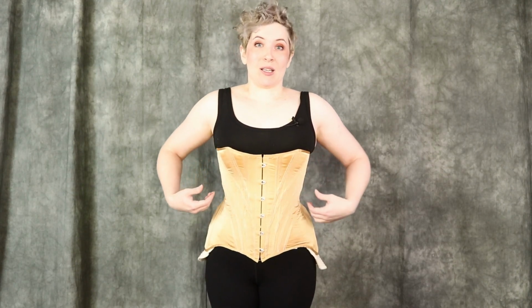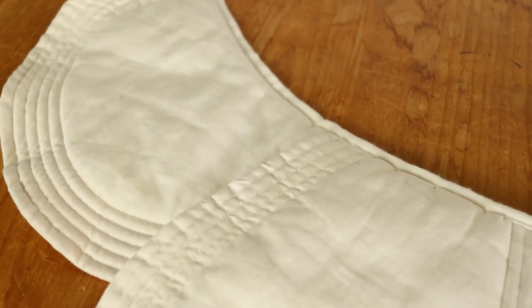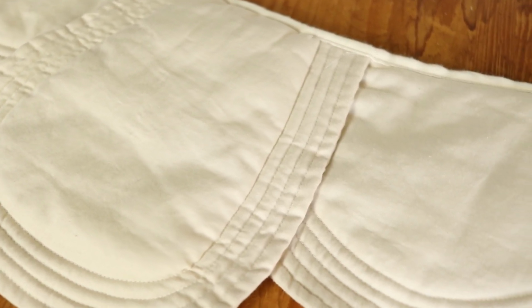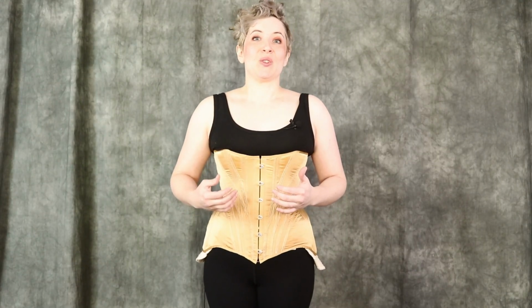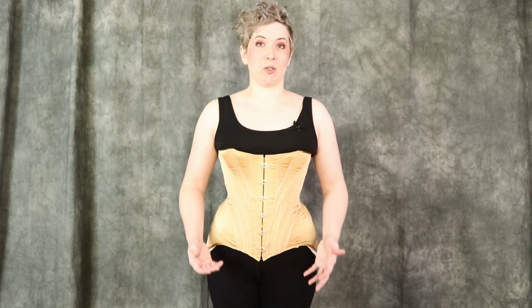This is why this is the only corset that you will see me wearing a hip pad underneath. In order to get the correct proportions, there is no way that I can get my waist down that small, so instead I pad out the hip. This is why the corsets are so incredibly long.